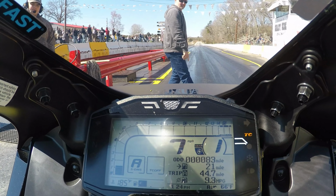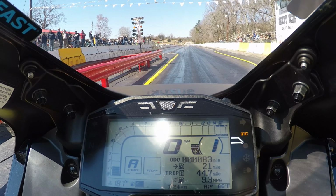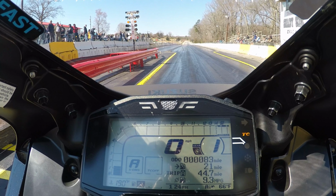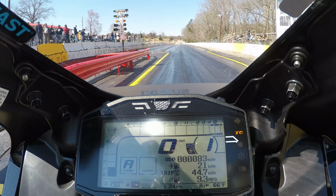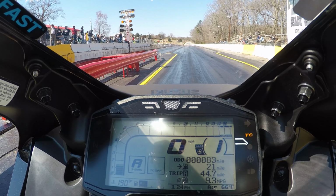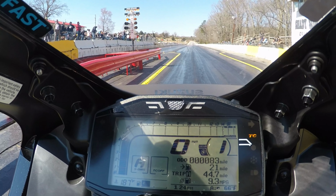So we got the backdated clutch in here. Let's see how it works. We've never ran with this clutch before with the long swing arm. I tested it the other day at my drag race school, and I liked the way it felt. Real nice and smooth. Actually, way better than stock. Let's see how it does. About 7,500 on the launch.